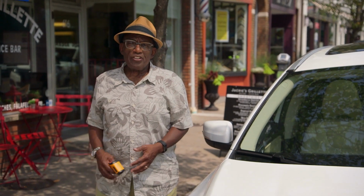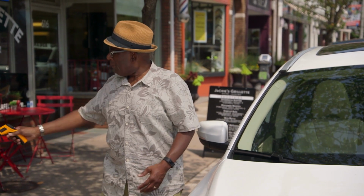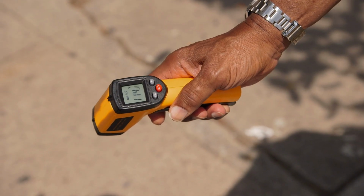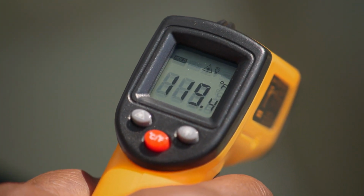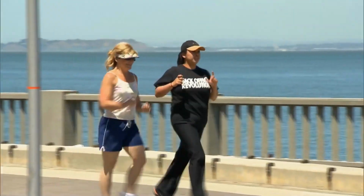When extreme heat heads to town, there are very few escapes. For example, today it's going to be about 95 degrees. I've got an infrared thermometer. The sidewalk right now, whoa, 114 degrees. Let's see what the leather seats are like in this car. Man, 119 degrees? You sit on that in shorts, you're going to know it's hot.